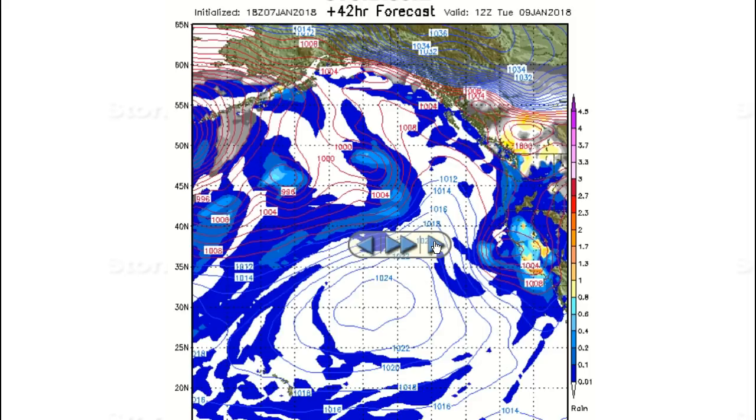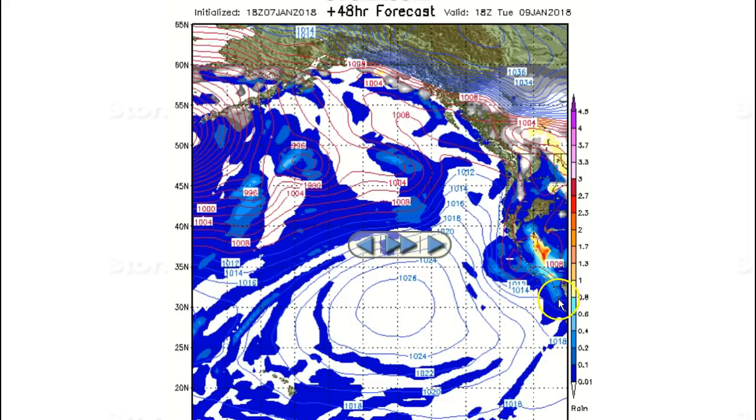Tuesday, same deal. Pretty good rain event, even into Point Conception there. Getting, actually, let's go back. Yep, that's the start of it for Southern California. Point Conception, pushing south and through, well down past San Diego, rain. And then colder air starts working its way in.